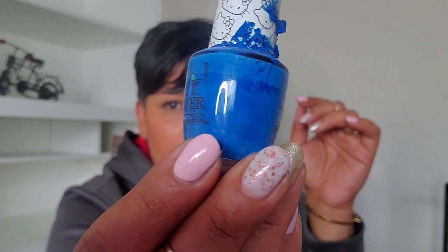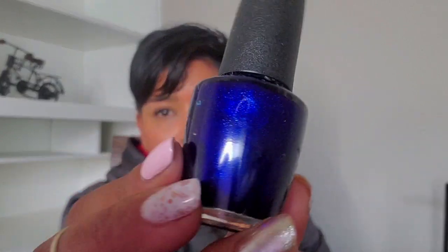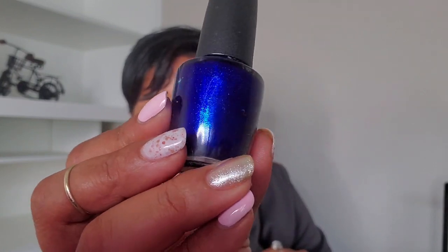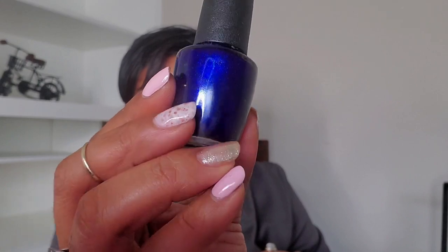It's like a primary blue. It's a cream. Another one of my favorites from OPI, Chopstix and Stones. This is like sapphire on the nails. It's so pretty. Every time I wear this one, I get a lot of compliments, but that's because the polish is so beautiful. Look at it. It's beautiful. I love it.